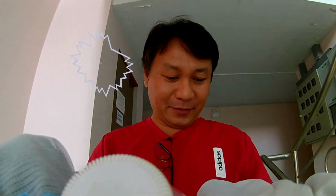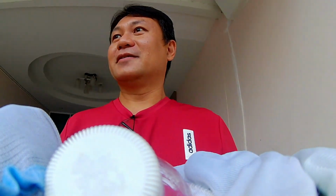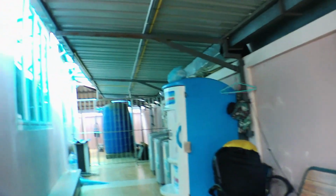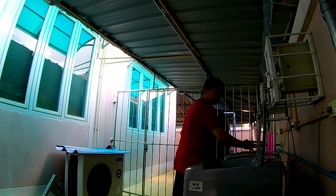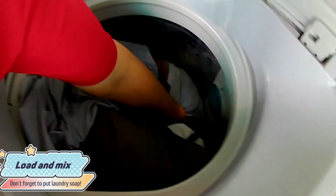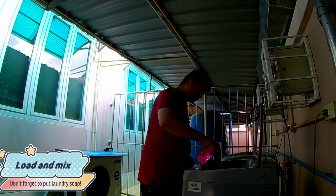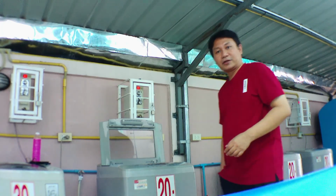So anyway, we're going downstairs right now to the laundry. This is my apartment complex. So this is our laundry area. Fix it up. Let's put our coins.